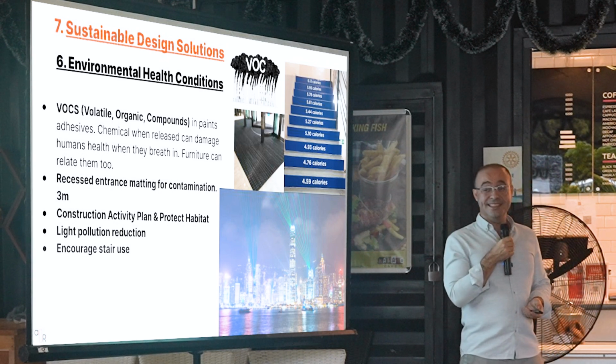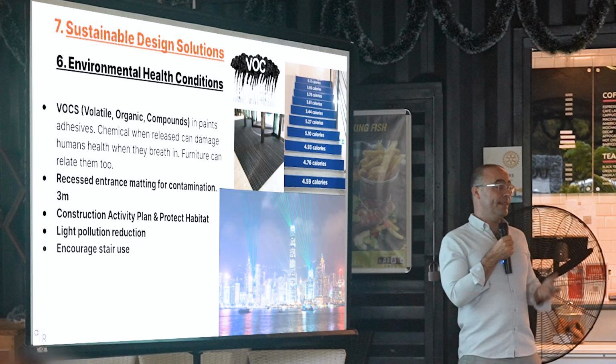Entrance mat into a building. This stops the dust coming in. You're breathing in the dust.